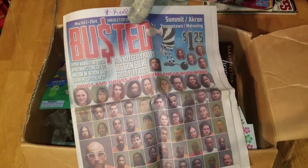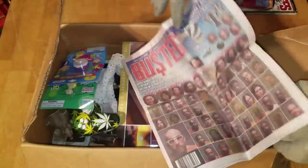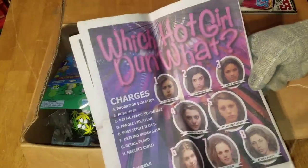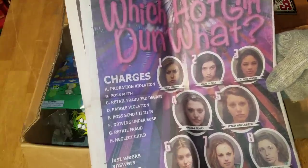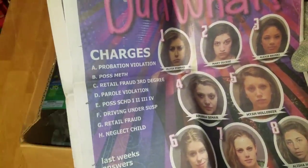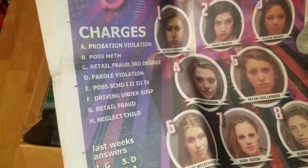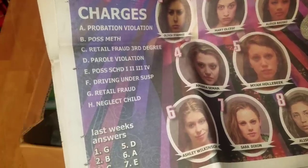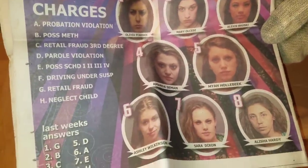All right, so this paper obviously tells you who got busted that week in your area. There's the mugshots. Remember, when you get arrested, you can get arrested for anything. It doesn't mean you're guilty. Which hot girl done what? Okay, charges. Let's take a quiz. Charges. A, probation. B, possible meth. C, retail fraud, third degree. D, parole violation. E, POS, schedule 1, 2, 3, 4, 5. Driving under suspicion is F. G, retail fraud. Or H, neglected child. So which one of the hotties did what? You tell me in the comments.